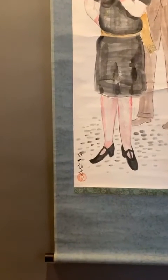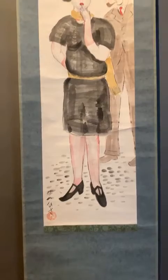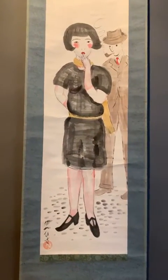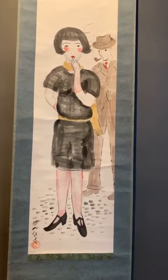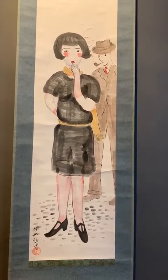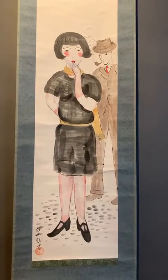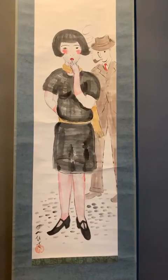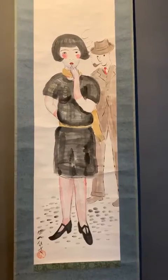And of course, there's the signature with the artist's stamp, and then there they are. There's the couple that, most likely, they're on their way to a very fashionable event, probably a cafe, to sit and have some tea, or maybe it's later in the day, maybe in the evening, and they're headed out to a bar to listen to some jazz. I mean, they're certainly dressed for it.